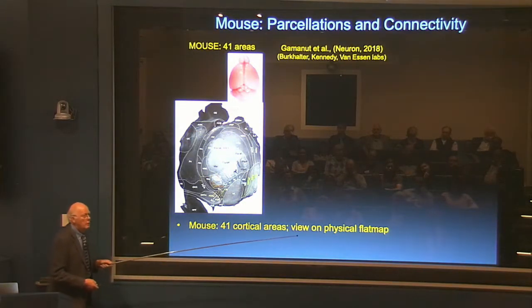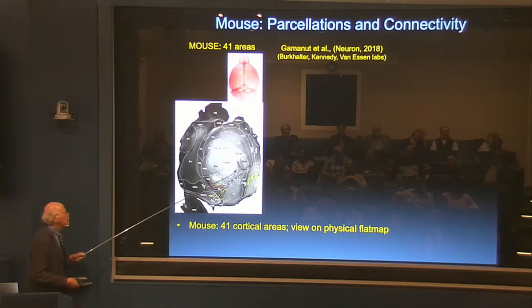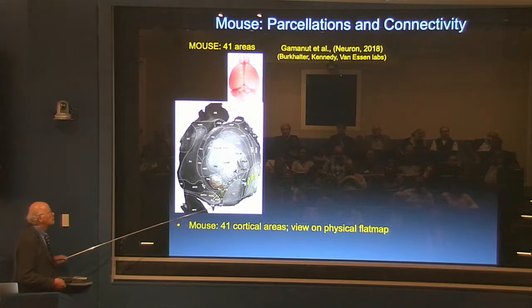If we relate that concept of the richness of axonal connectivity to brain parcels in the mouse, Andreas Burkhalter at WashU has pioneered a method of making flat maps of mouse cortex, not computationally, but literally by taking the mouse brain, lightly fixed, and flattening it out like a pancake between two glass slides, and then slicing tangentially and showing that one can use various methods, architectonic and connectivity measures, to make maps of the mouse cerebral cortex that identify, in the latest version, 41 distinct cortical areas. So that's how we get that ballpark estimate.